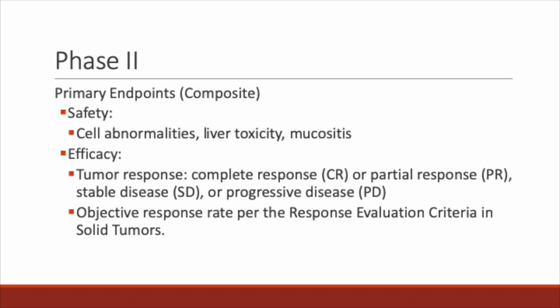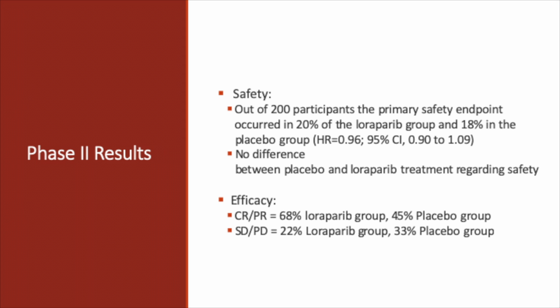We also looked at efficacy using RECIST guidelines to measure tumor response. Our results showed no difference in safety outcomes between Basicil and placebo, indicating our medication has a comparable safety profile to competitors. For efficacy, there was a statistically significant difference in RECIST outcomes for Basicil over placebo. Basicil showed better complete and partial response and less stable disease and disease progression than placebo.